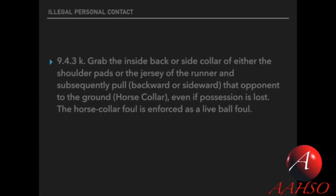But let me put this up. 9.4.3K. This is the rule for horse collar tackle, and what it just says is grab the inside back or side collar of either the shoulder pad or the jersey of the runner and subsequently pull backward or sideward that opponent to the ground, horse collar. Even if the possession's lost, this horse collar foul is enforced as a live ball foul.